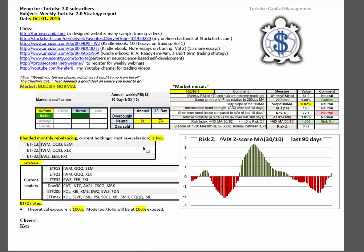These will be the current holdings of blended monthly rebalancing on Monday. So it's still a carryover of small caps, emerging markets, and tech as the strength in the indices. You see Brazil, the BRIC countries, and China in the extended ETF 32.